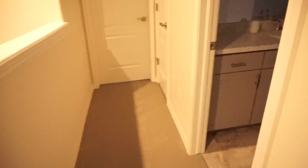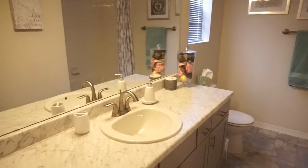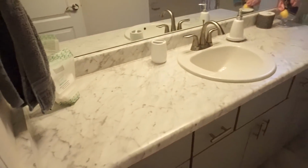Now coming out of this room, we are going to head into the bathroom area. This is the bathroom that my guests use and my niece and nephew mostly use since they stay over quite a bit. I absolutely love the countertops in here. They look like they are marble, but they are not.